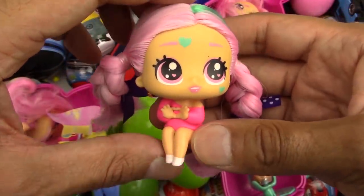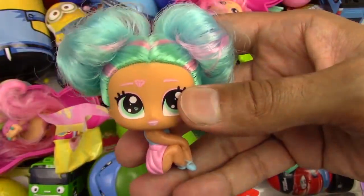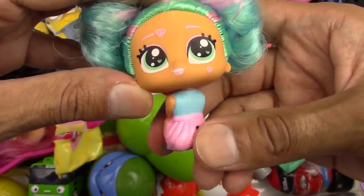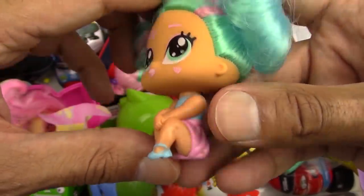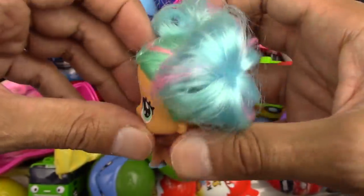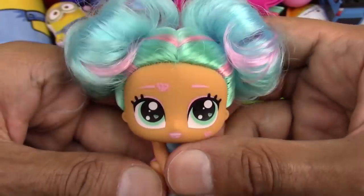Awesome. Her body rotates like this all the way around. And she has diamonds on her face. Awesome! Let's check out her hair. It's very pretty. Nice.